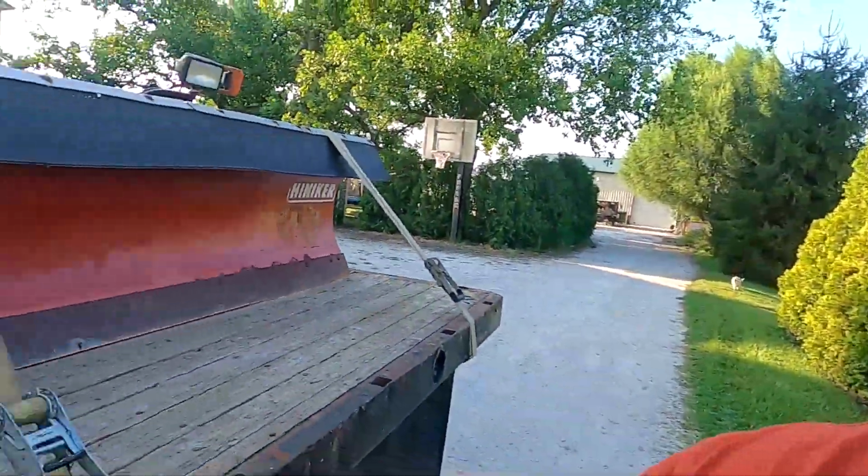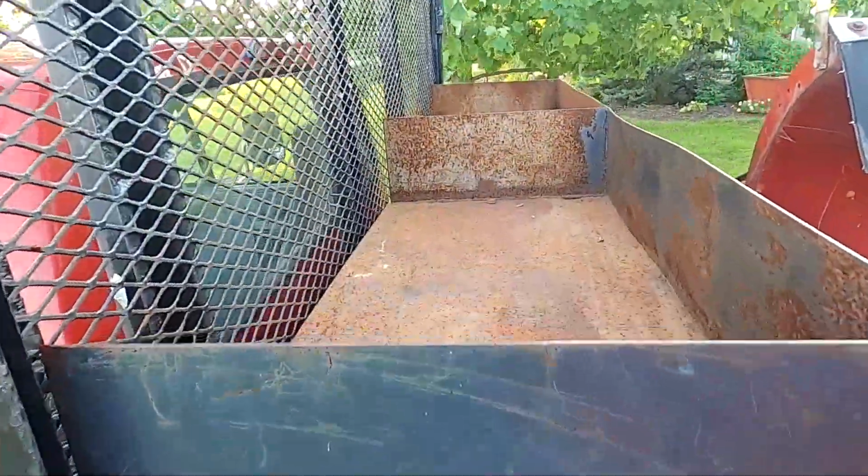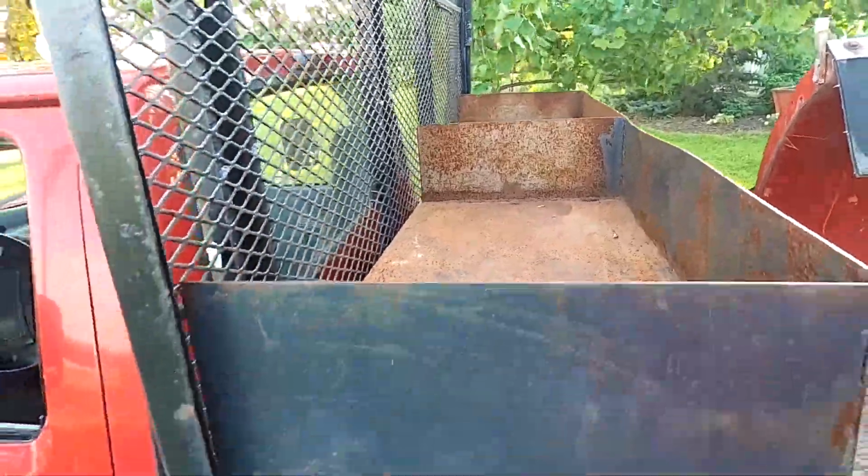So this is an 8-foot wide plow. It is ridiculous. Evidently, it does work. It will plow. It hasn't been used in a couple years, so probably fluid needs to be changed out. They have this kind of custom built toolbox built for this to hold things. Hasn't been used in some time.